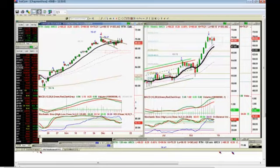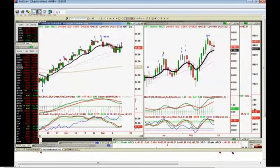But look at this. The XRT, which is made up slightly differently, is starting to fail and shows a right shoulder failure potential. So this is what I'm going to say to you. I'm going to make it real easy.